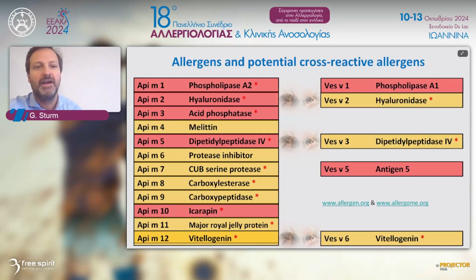We have 12 known allergens in bee venom. The allergens in red are available for routine diagnosis, and the allergens with the asterisks usually carry CCDs, so they are prone to give false negative results if they are not recombinantly produced. So usually the allergens we have available do not include cross-reactive carbohydrates, only if you use the natural ones. Then we have this influence of CCDs.